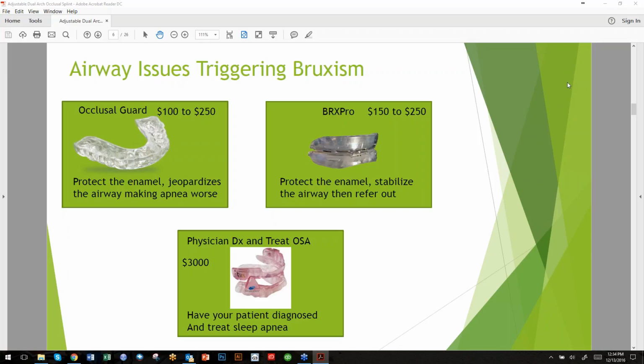So what we did is we came up with the BRX Pro, which has elements of both. The basic difference between the BRX Pro and the sleep apnea appliance is that the BRX Pro prevents the mandible from going back into the airway for the purpose of reducing clenching and grinding, not for treating sleep apnea. The BRX Pro, Bruxism Pro, is designed to help patients with their bruxism. One of its strategies, and there are a few strategies in its design, is to stabilize the airway and reduce those triggers that are causing the clenching and grinding. And our price point is much closer to the occlusal guard than the sleep apnea appliance.